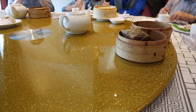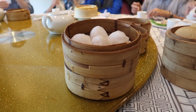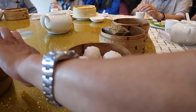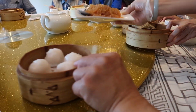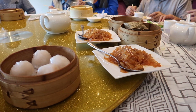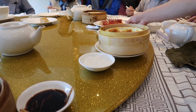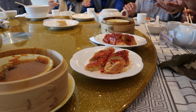This is sticky rice, actually, inside lotus leaf. This here is, again, some more dumplings. This is shrimp dumplings that you move inside there. This is interesting stuff. This is jellyfish. If you've never had jellyfish, this is jellyfish. Jellyfish is a cold dish. It's not a hot dish. So it's served cold, and usually sesame seeds are put on top of it.